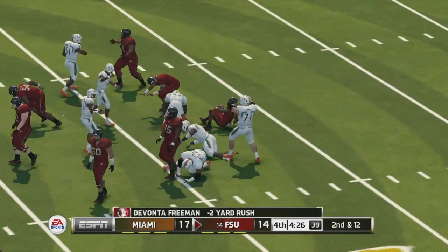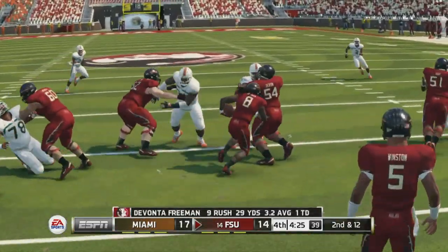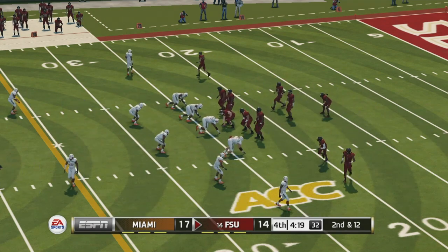They'll get him in the backfield. It's a great play by the defense, but it really makes you wonder, was there a miscommunication up front by the offensive line? They just seemed to allow the defensive line to get through, and the running back didn't have much of a chance at all. From their own 23-yard line, it's second down.